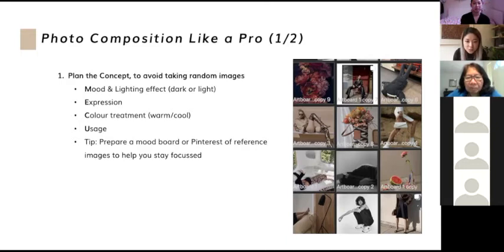So a tip is to use a mood board or Pinterest if you have one. Pinterest is basically a social media platform where you have lots of photos that you can pin or tag that you love, and it will help you create your concept, a plan. I know this is quite a lot of information, but it's generally an idea of how to plan and take better photos and be like a pro. Anyone got questions regarding that? Just put it in the chat.